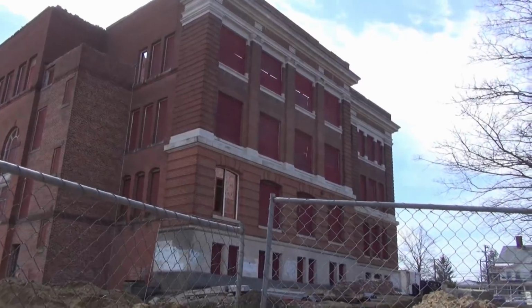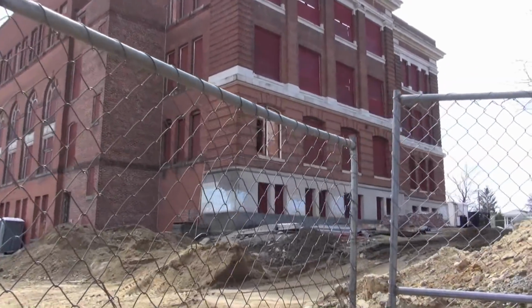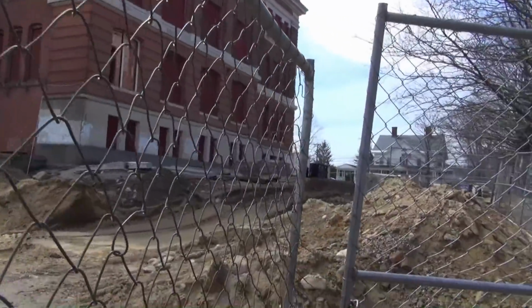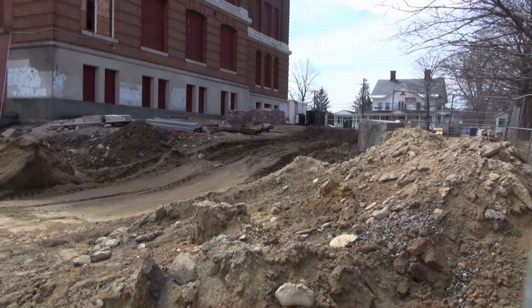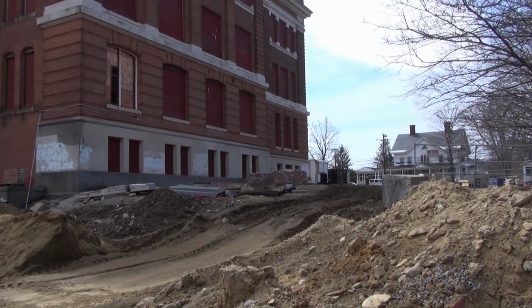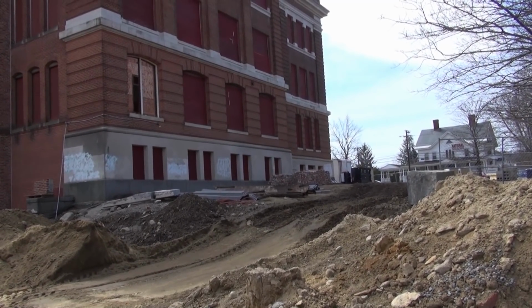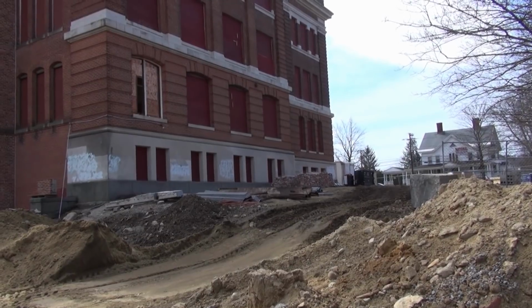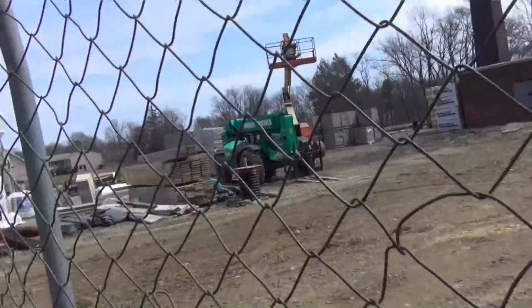I don't think there's going to be much to show you here except a recap of what's going on, with the exception of this big trench that's being dug. I wonder what that's for. Probably utilities. Probably run conduit, as I hear something fall off the building. Yeah, it might just be something unimportant.